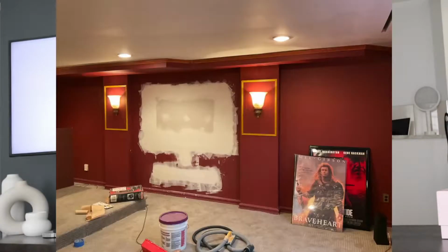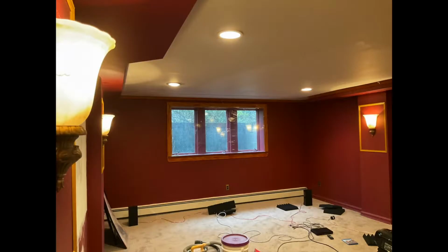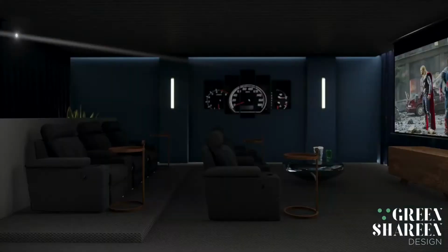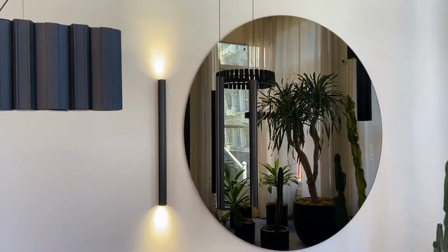I'm gonna put up a project that I'm working on right now. This is a movie room, and I will show you the before. And I will show you what my design is looking like. And I think you would notice that it is a whole lot of fun to be able to use those in different ways. In that specific example, it's just a simple sconce, which worked really well.